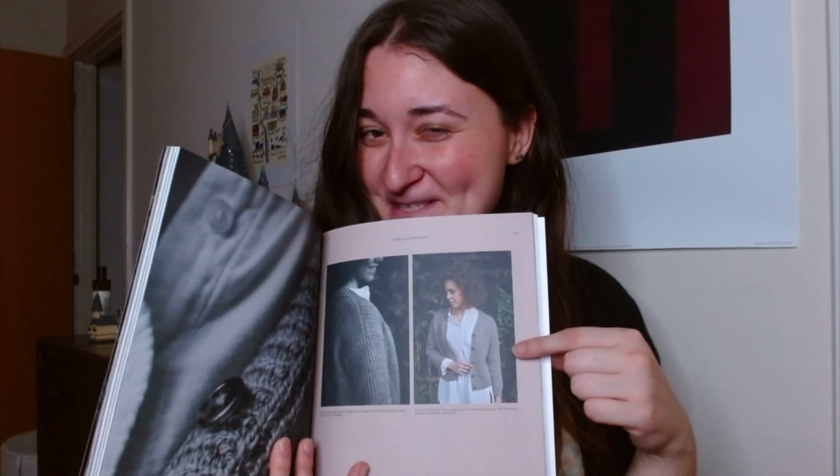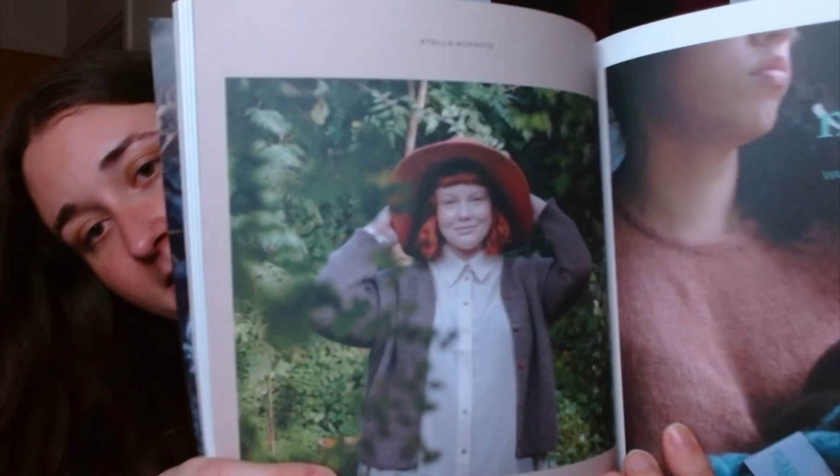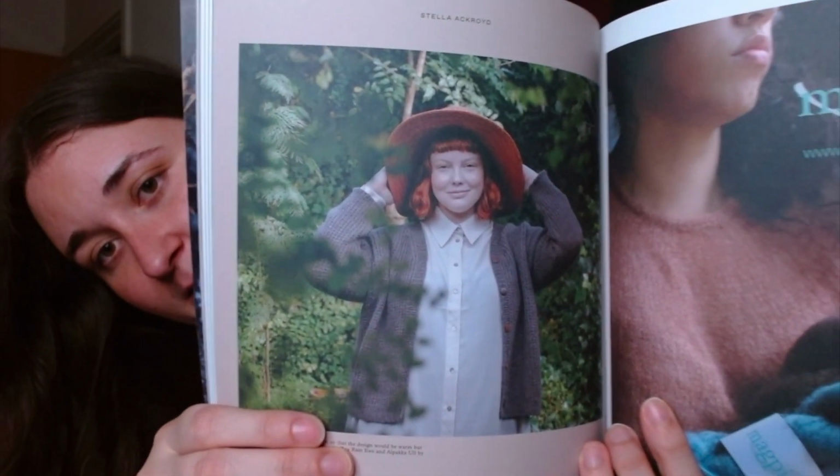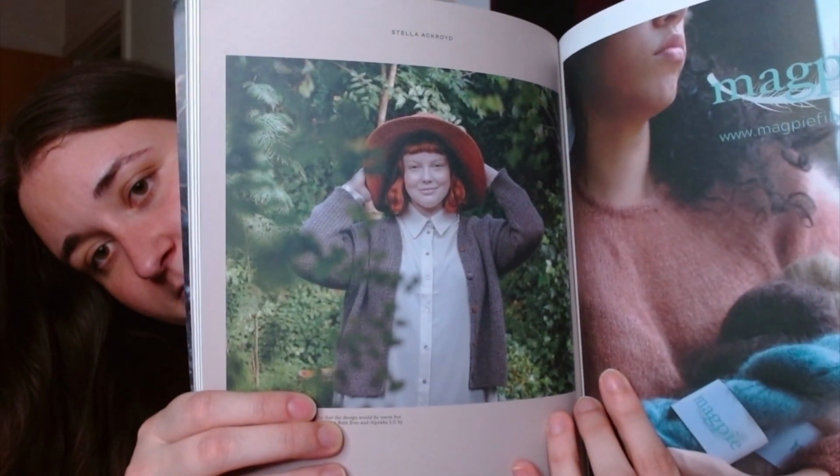And the other one is called Visiting, which you can have either as a jumper or as a cardigan. So I think it's a broken rib cardigan. There is another picture of it. That colour, that slight purple. Beautiful, unbelievably beautiful. Love that.